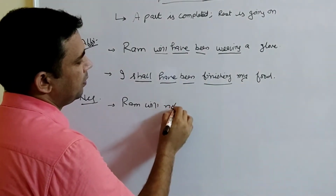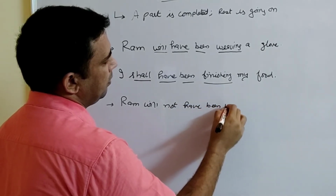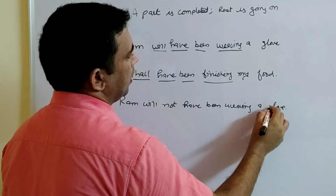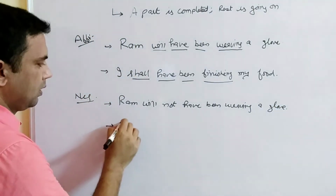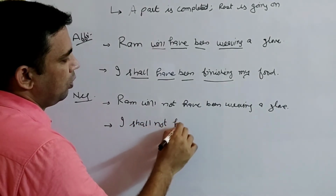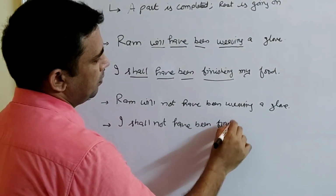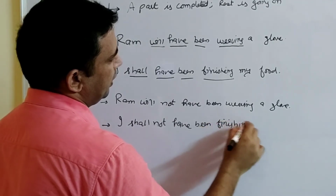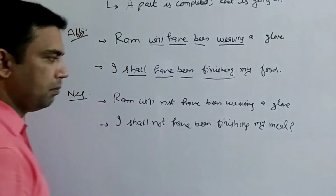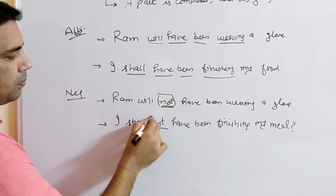Ram will not have been weaving a glove. Second one, I shall not have been finishing my meal, right? Just I have inserted not, nothing else. No extra changes.